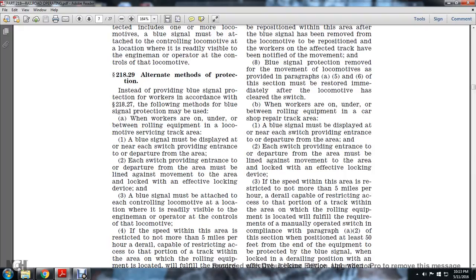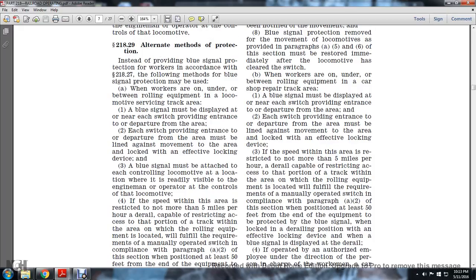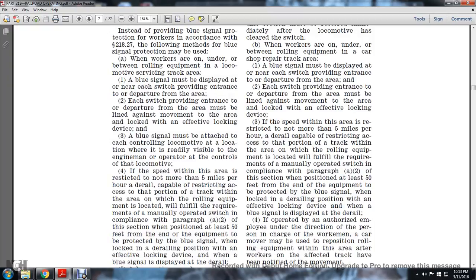A blue signal must be attached to each controlling locomotive at a location readily visible to the engine man or operator at the controls of the locomotive. 4. If the speed within the area is restricted to not more than 5 miles per hour, a derail capable of restricting access to the portion of the track within the area where the rolling equipment is located will fulfill the requirement of a manually operated switch in compliance with paragraph A2.